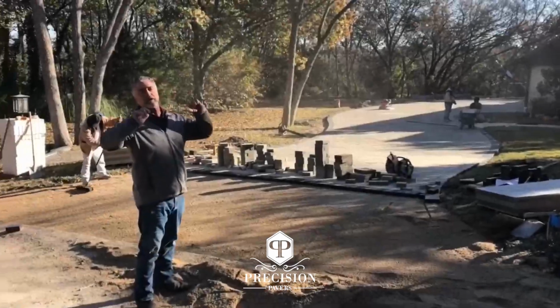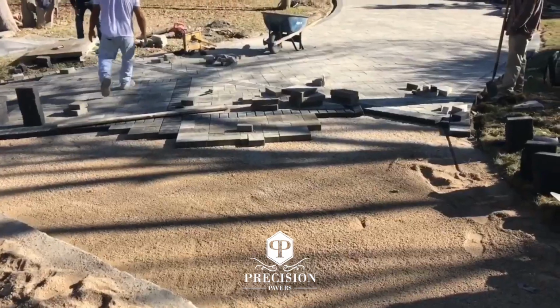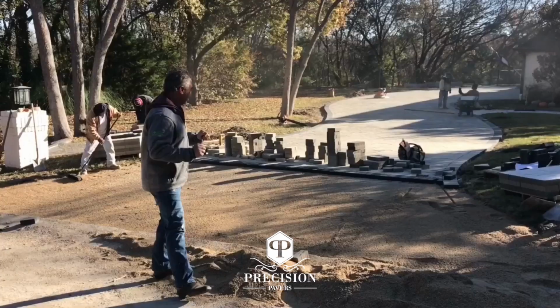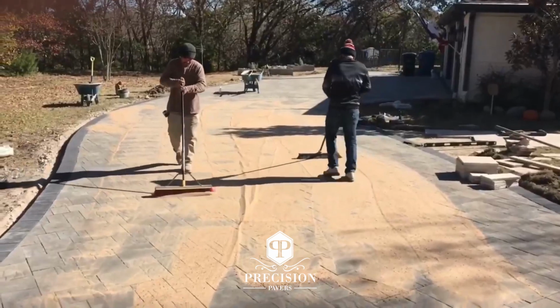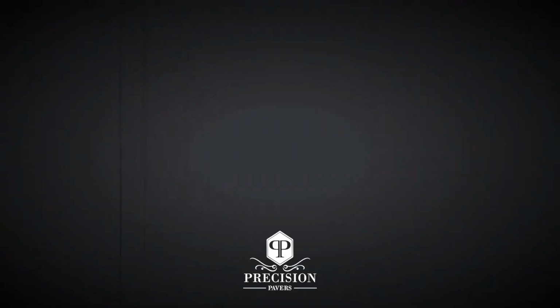The driveway is looking awesome. Now we're getting ready some little details. We're going to put a little design in here, snazz it up a little bit. The homeowners are loving it so far. Nice constant plane on the driveway. Everything's looking fabulous. The charcoal border just looking dynamite.